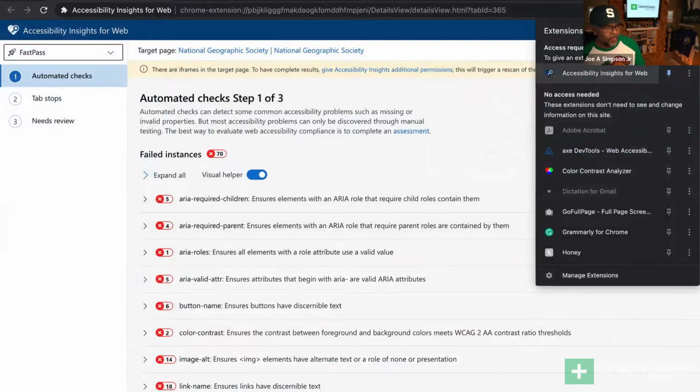Here's an example. I did a run on the National Geographic site, and it tells you right off the bat, there are 70 failed instances. And remember, at the beginning, the Million Websites report talked about failed instances. As it went through the page and checked everything, it said this one page has 70 errors. And it lists what those errors are. When you pop open the chevron, it'll tell you more details about it, so you can find it in the code and figure out how to address it as well. As you can see, it talks about button name, color contrast, image alt text. So a lot of the things that we've talked a little bit about in this presentation, it'll give you a heads up on what you need to work on.